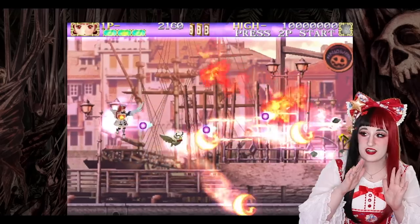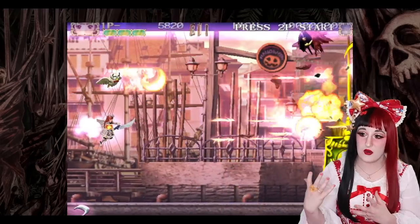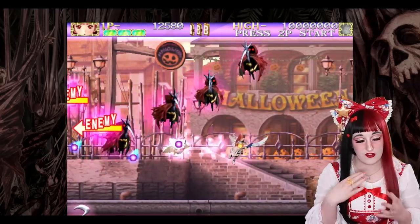I wouldn't classify Deathsmiles' style as being horror, but it definitely feels like it has a theme of Halloween. Halloween mixed with fantasy and gothic Lolita. It definitely feels like a combination of Goosebumps and old illustrations of Lolita fashion, and I love that.